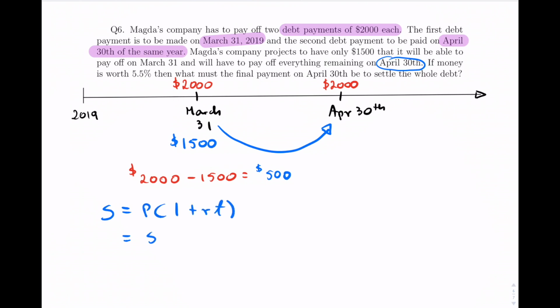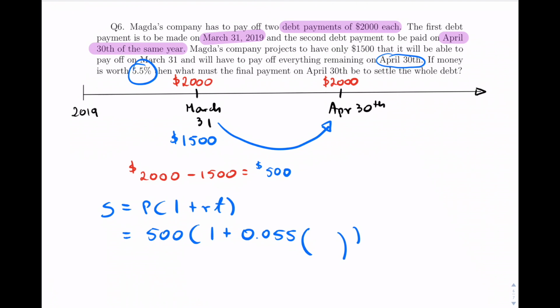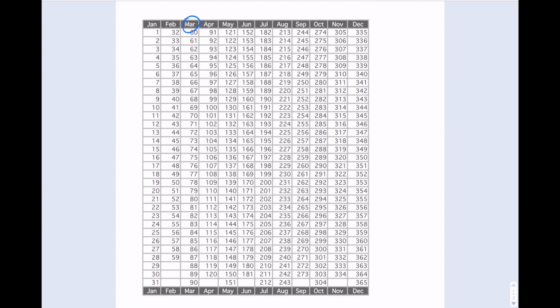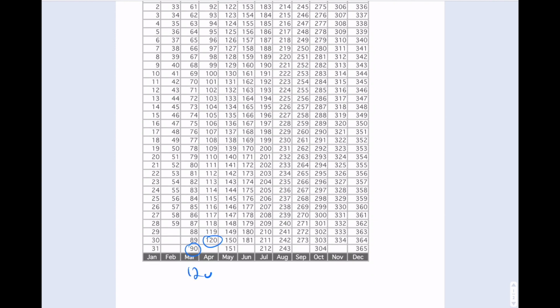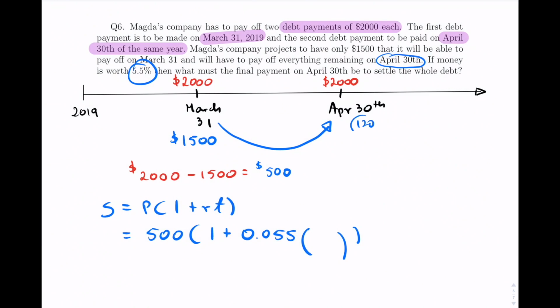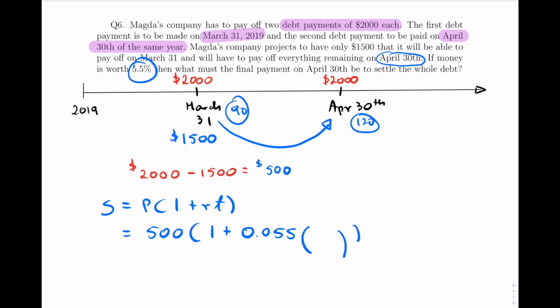So we have our 5.5%. The number of days, I guess we can calculate. March 31st is day 90, and April 30th is day 120. So it's 30 days in between, 120 minus 90. That's nice. So although it seems like a complicated question, it will not be. Let's calculate this.